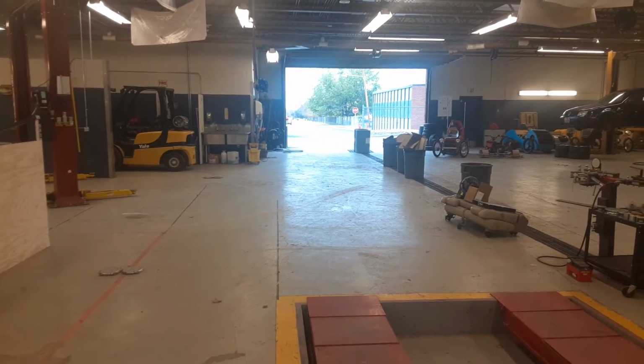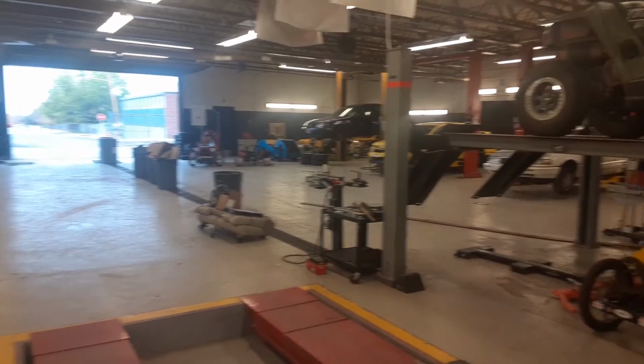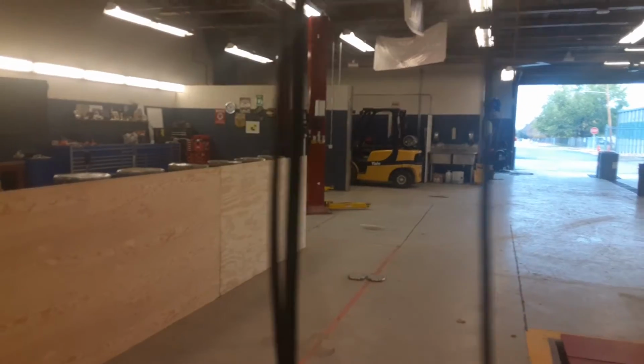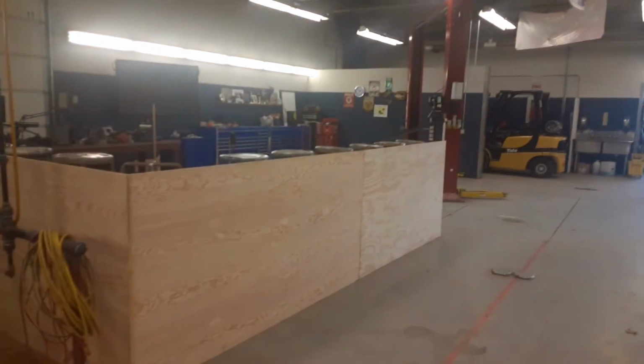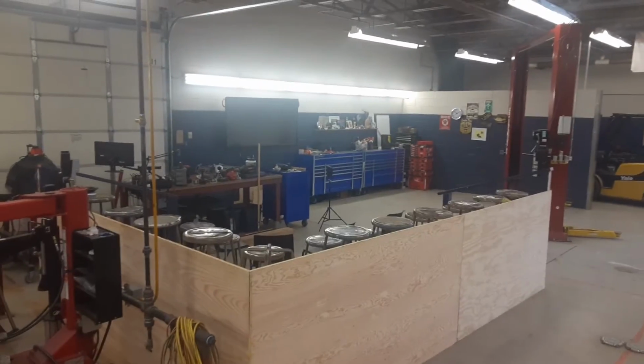Okay, so that's the main shop entrance. You can see the sinks, our lifts to the classroom. And then that's the teacher's lift. And then we have now the pig pen, which is where all the bar stools are.